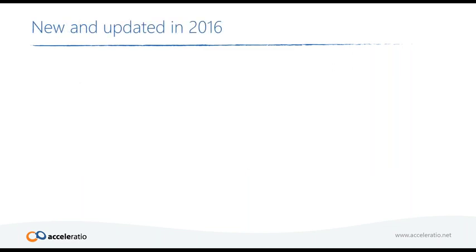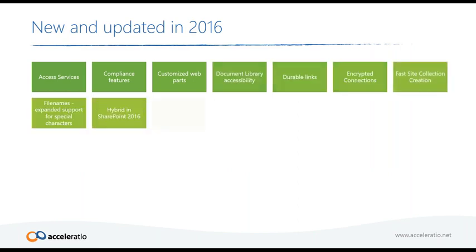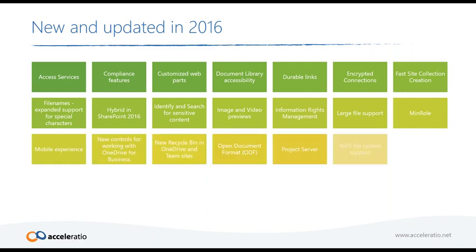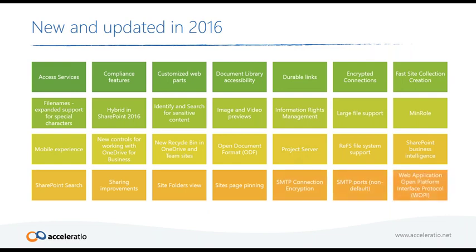So let's take a quick look at what's new and updated in 2016 SharePoint version. These are some of the key features that have been released as part of SharePoint 2016 release. I think it has been more than a year now from the release of SharePoint 2016. Of course, all the people that are using SharePoint Online get most of these features even before. So if you're currently using SharePoint Online, that's something that's going to probably be shipped as part of SharePoint 2019 or something that's going to be released by Microsoft in the future.